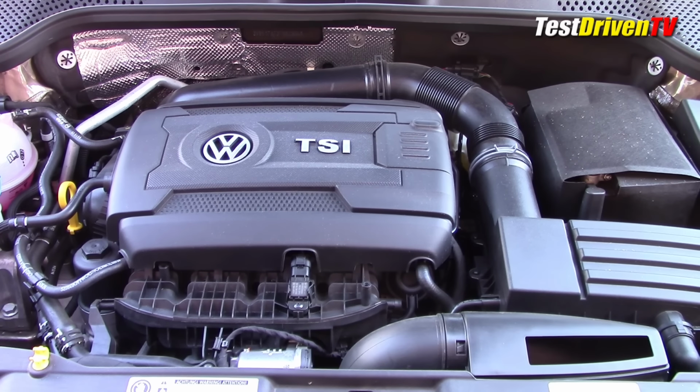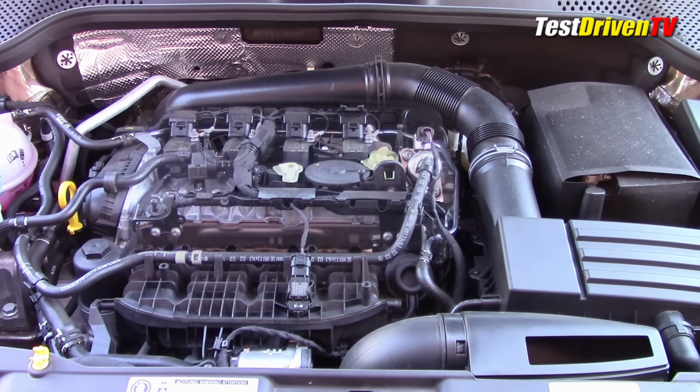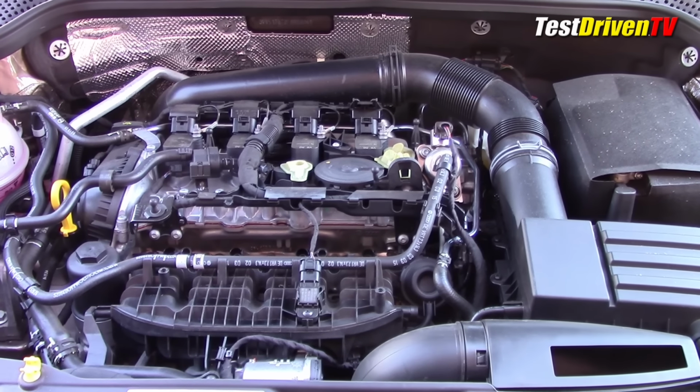Under the hood is a new base engine for this year, a 1.8-liter turbocharged 4-cylinder which offers up 170 horsepower and 184 pound-feet of torque. This engine comes mated only with a 6-speed automatic transmission.